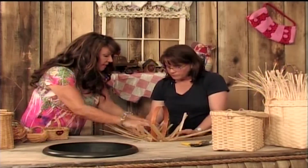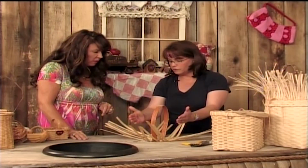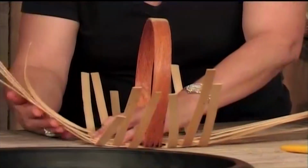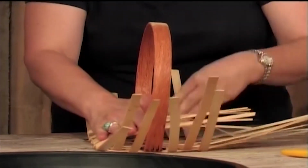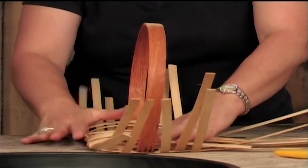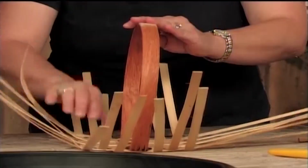Now, is this the size that the bottom is going to be? Okay. Now, the top will come out just a little bit. And then you upset the spokes by bending them over like this. And you can see right there, if it's not soaked, it's going to snap. So you have to really soak those well.